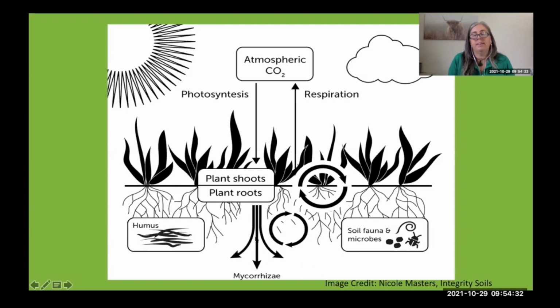It's actually between 5 and 6 times quicker to sequester carbon and rebuild soil organic matter through the liquid carbon pathway than it is through the decomposition pathway. So to improve carbon, the only way to do it is through living, growing plants. So it's harnessing that free energy from the sun, photosynthesizing plants, and getting carbon back through growing plants.